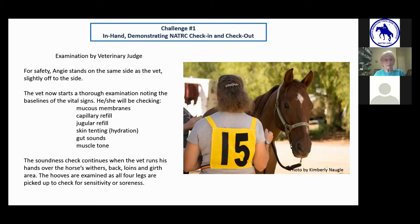So where was I? Okay, so now he's moved from the horse's head and mouth down to the horse's neck, where he's going to check the jugular vein, jugular refill. Then he'll go on down just a little bit further and give a little pinch on the neck, and the skin will stand up a little bit. That's called skin tenting, and that's checking for the horse's hydration. Then he goes on down to the barrel of the horse and uses his stethoscope to check for gut sounds, and then on around the hindquarters checking for muscle tone. The soundness check.